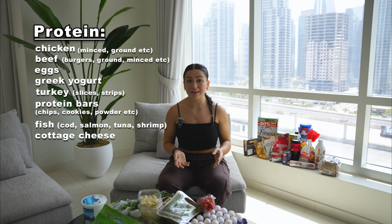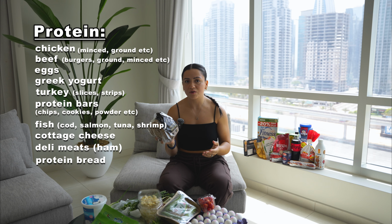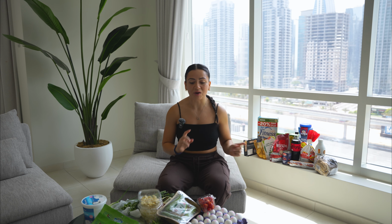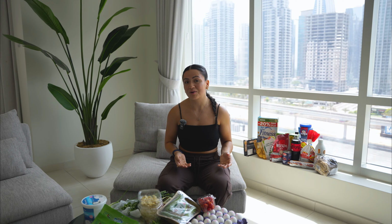Any deli meat is a really good option too, ham. I buy this protein bread, which obviously is more of a carb, but it's a lot higher protein than just another regular loaf of bread. Take your time in the grocery store, try to find different sources of proteins just to switch things up so that you don't get bored of eating the same thing.